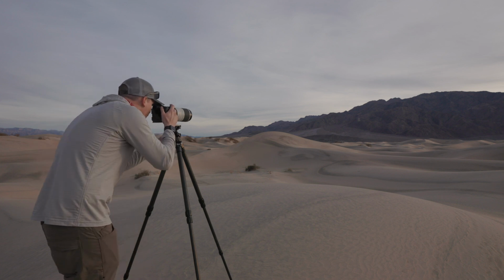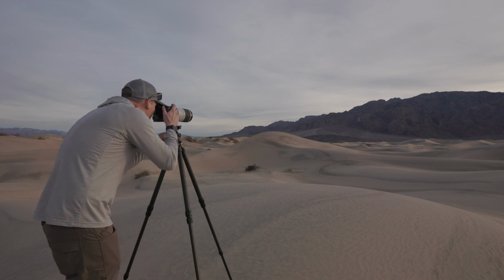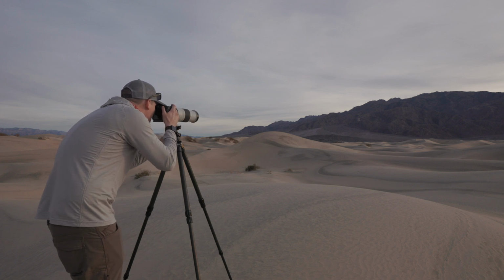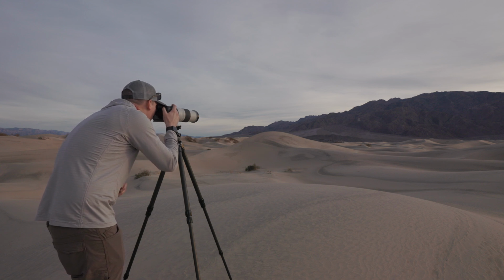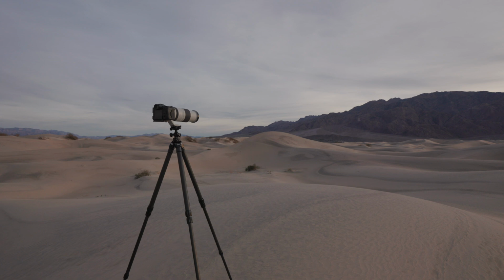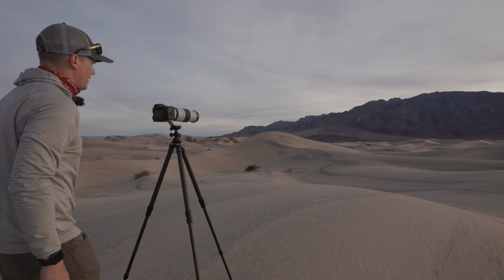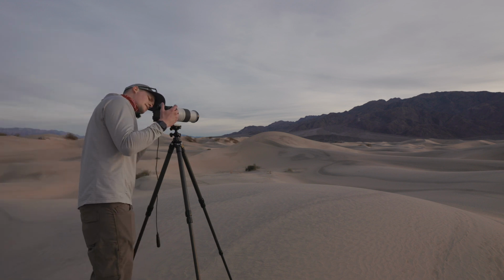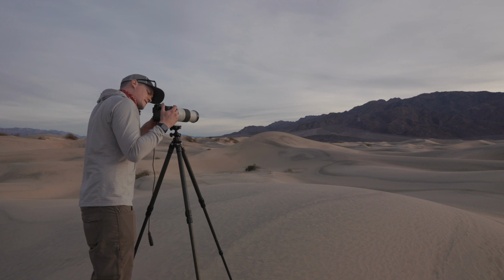Sun's coming through some clouds, which is making a really cool soft light on these dunes here. And I think I might have found something that looks pretty clean for the most part. Might have to focus stack depending on how close I get in. We'll have to see, won't we?